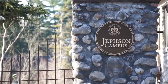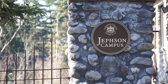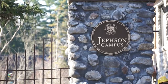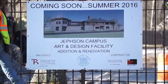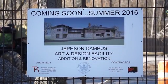Jepson Campus was an old 1800s structure which has kind of fallen into a little disrepair. Basically, the capital campaign was an effort to try to modernize it and facilitate the needs of the art department.